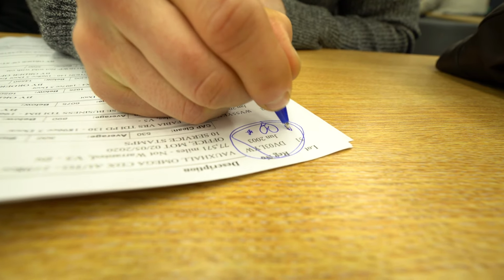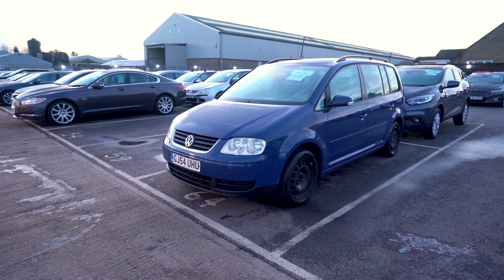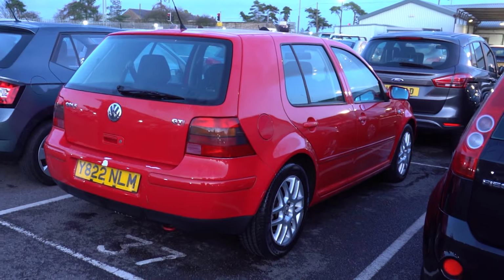Asterix. And my love. That's not all we want though, is it? No. There was the Touran. There was a Borer as well, wasn't there? Yeah, the Borer is important. Let's make sure we find that. There was also a Golf in Royal Mail Red. Should we stay away from that one? No, let's get it. I've also circled that Kia Carrants. Yeah, good shout. Because why not?